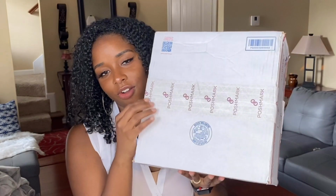So here is the bag. You see it got Poshmark's logo on it, and we're gonna open it. So let's go ahead and open it. I'm so excited, y'all. Like I just can't.